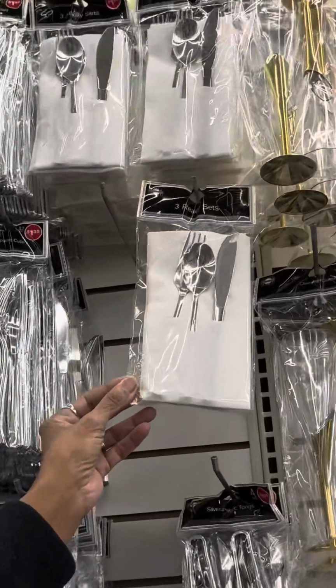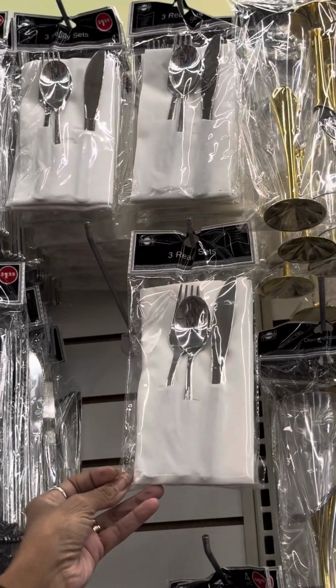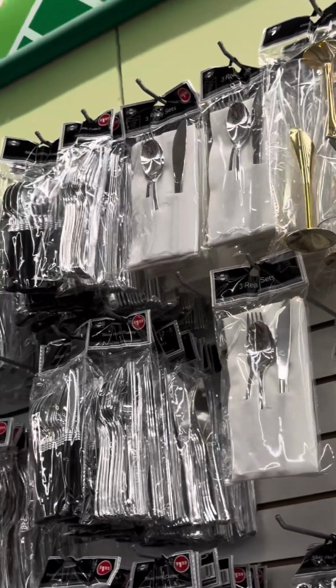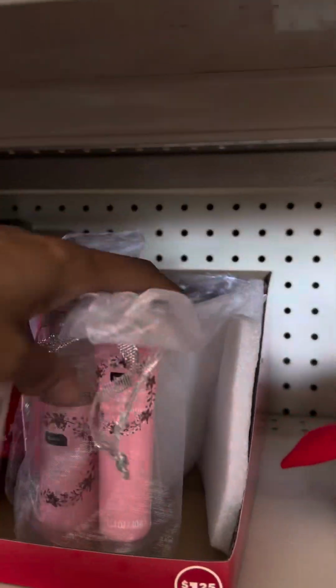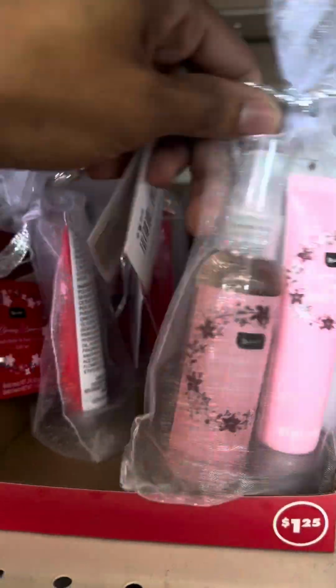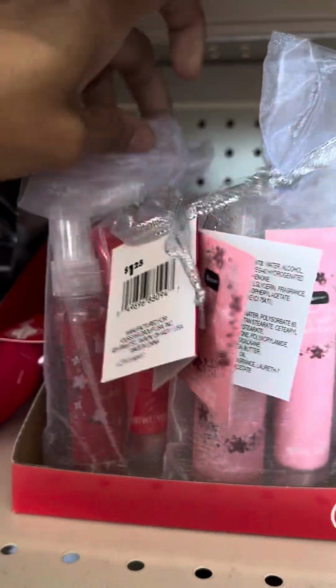My mom really thinks I should show you all the ready sets, and I concur. Three ready sets. You've got your fork, your spoon, and your knife. And they come in a little pocket holder. Got more of the sugared. We got more of these sets. And they have the cherry blossom also.